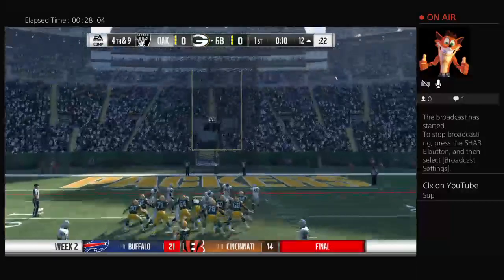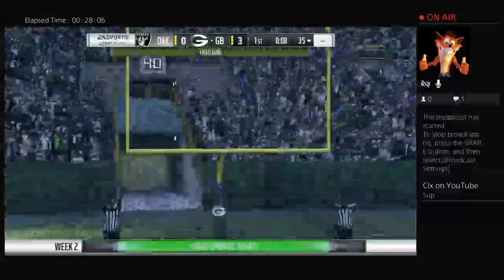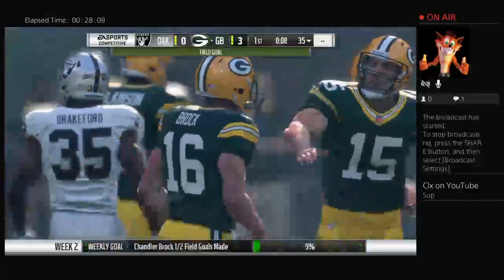We've seen this offense go for it on 4th down already on this drive. I wonder if they'll go for it again. I certainly wouldn't rule it out with these guys.